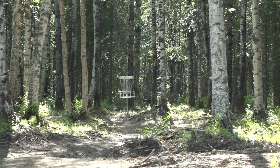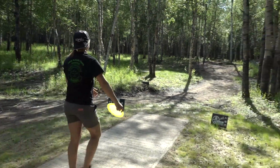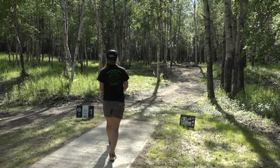Look at all them bugs. Great shot. There was also the little cottonwood floofs flying around everywhere. Yeah, flying floofs. Floof.